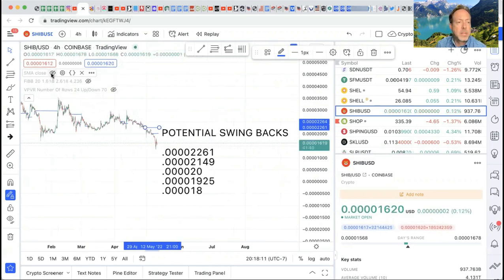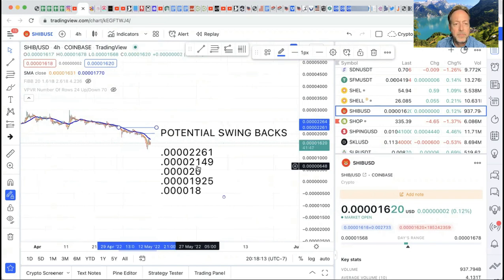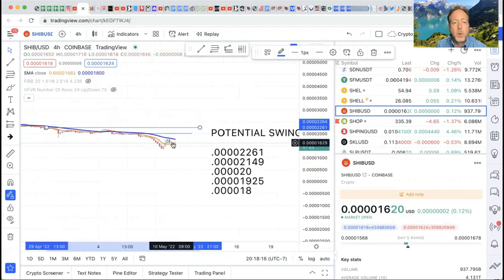Let's take a look at some of the other indicators. SMA, let's see what's going on here. Okay, so on the SMA, the orange line is arcing back up. If it crosses that blue line, that's an indication that things are going to continue to trend upward.